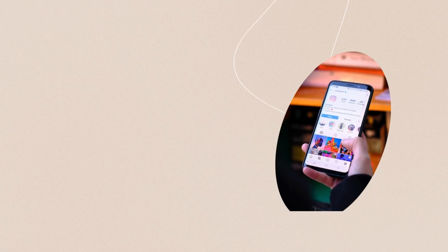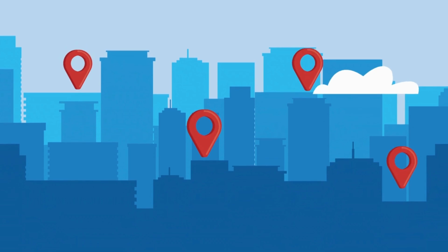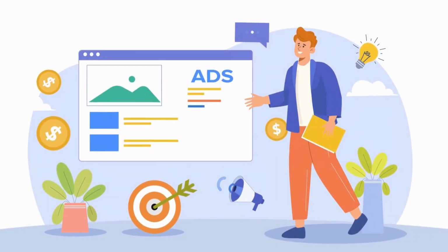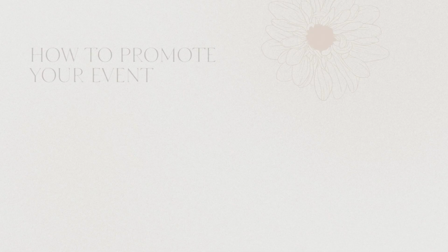And you can also think about traditional advertising or advertising on Facebook or Instagram, where you target a local audience and get them excited about the event and let them know all the details through ads. There's all sorts of different ways that you can think about how to promote the event. Now, with that, those were all my 7 steps.